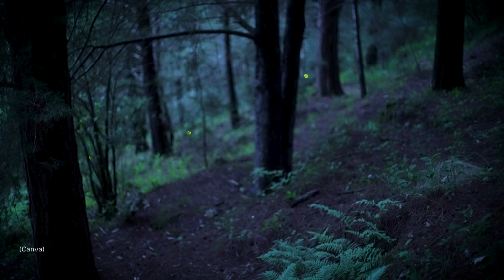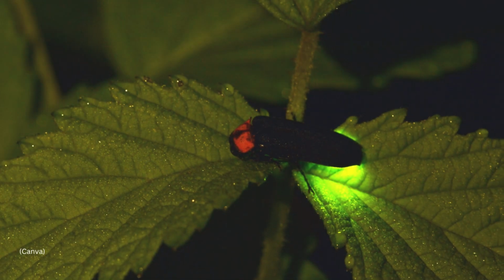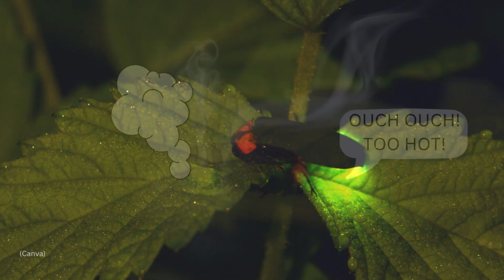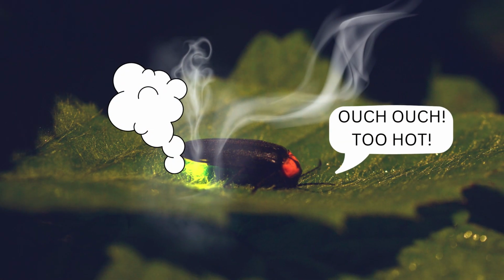Unlike a light bulb, which produces a lot of heat in addition to light, a firefly's light is known as cold light, without a lot of energy being lost as heat. This is necessary because if a firefly's light-producing organ got as hot as a light bulb, the firefly would not survive that experience.